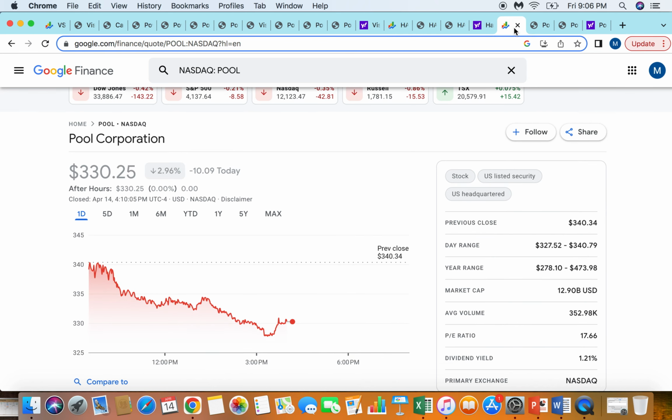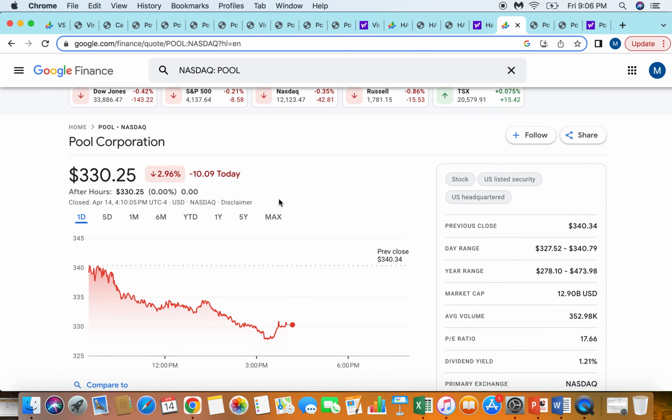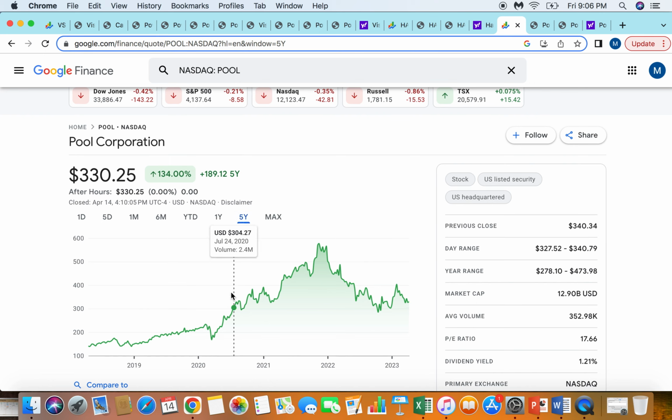Going into the third and final outdoor stock to consider buying in 2023, it is Pool Corporation. So this one went on a wild ride. During COVID, everyone was trying to get pools in their backyard, fixing their pools, updating their pools. The stock went up from 167 bucks, up 250% to over 500 bucks. Similar to Hayward's and Vista, we've really cooled down, back down to $330.